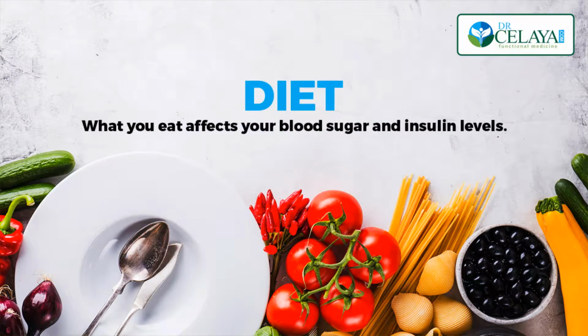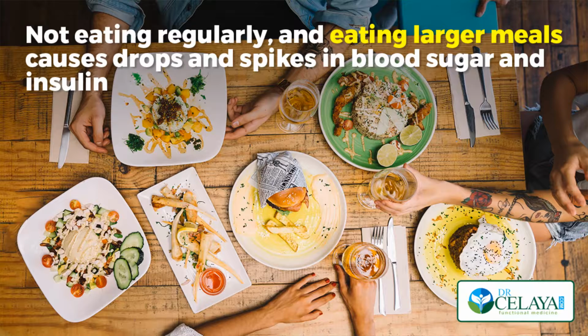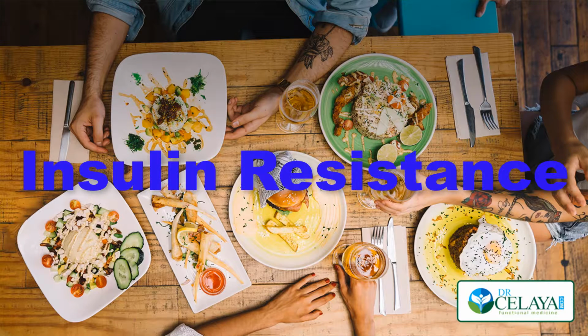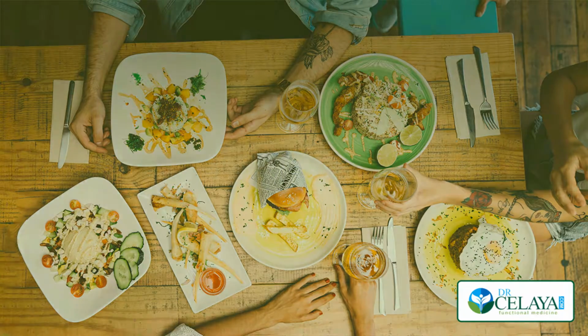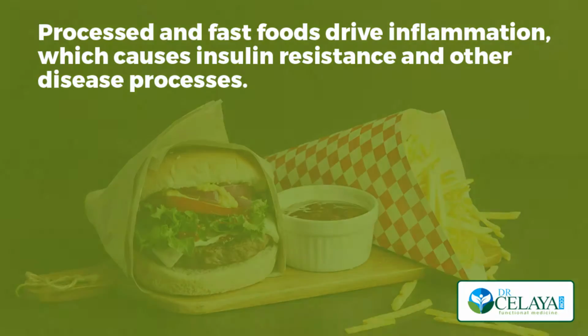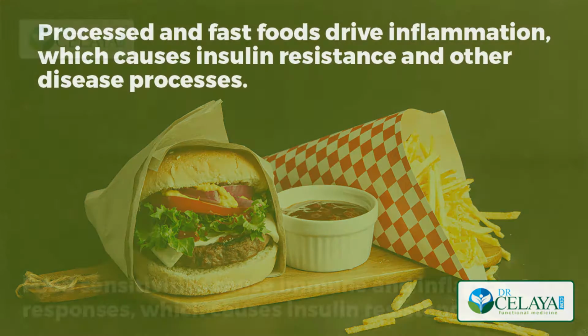What you eat affects your blood sugar and your insulin levels. Not eating regularly and eating larger meals causes drops and spikes in blood sugar and insulin, driving insulin resistance. If blood sugar is a problem, better to eat smaller, more frequent meals to keep your blood sugar and insulin levels stable. Processed and fast foods drive inflammation, which causes insulin resistance and other disease processes. It also increases cortisol levels, which can increase blood sugar levels.